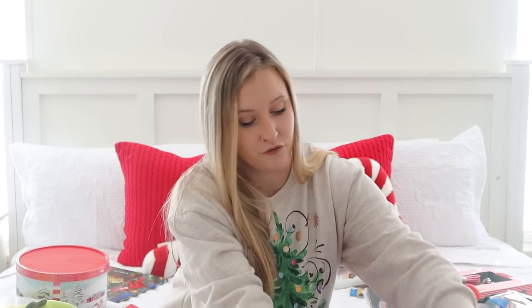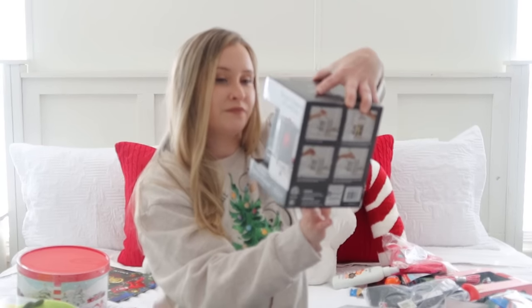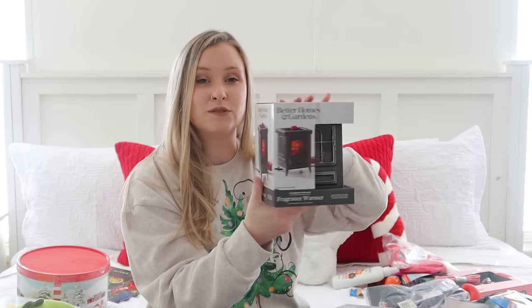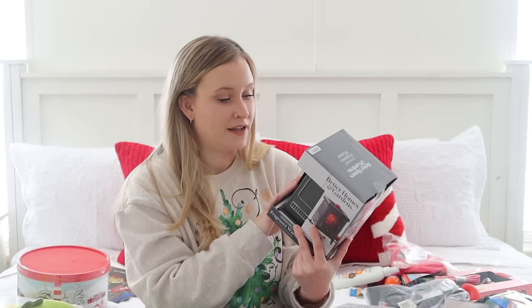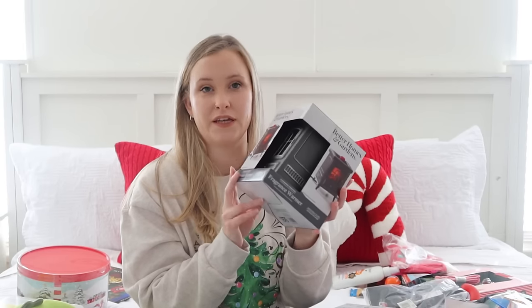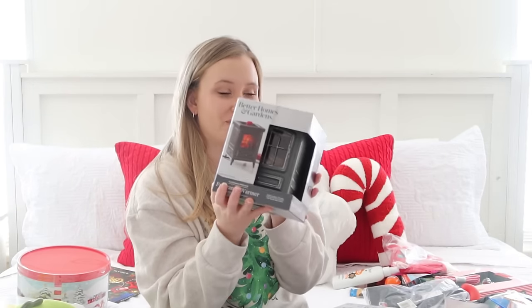And this I have shared before. I got one for myself recently. These little fireplace wax warmers are the cutest little wax warmers. It looks like a legit fireplace and it is adorable. I have mine sitting on my TV stand and it just really looks cozy in there at night. But these, I feel like you can't go wrong with either. Everybody loves a wax warmer, especially a little fireplace one.